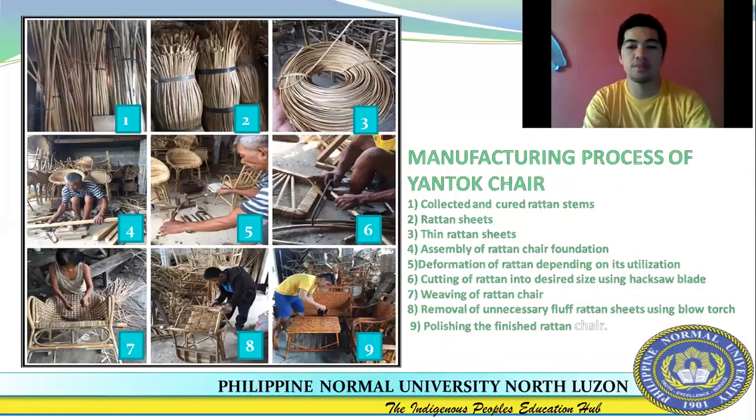How is the Yantok chair being produced? Yogad products are all handmade by skilled artisans. The Yogad's Yantok chair continues to be produced with the same manufacturing method as it has been since it was first produced in the 1960s. From wood preparation to completion takes 1 to 2 days.